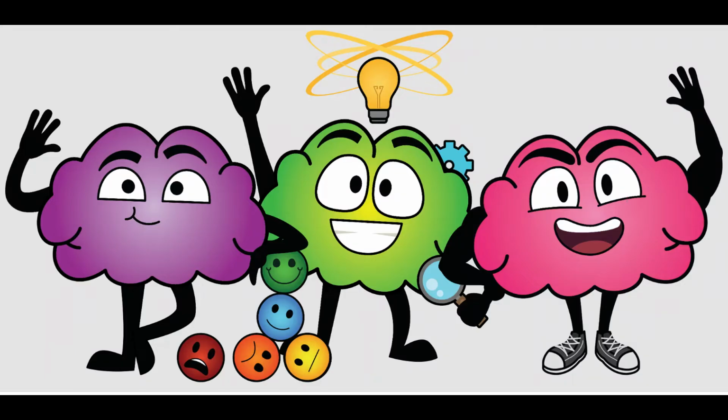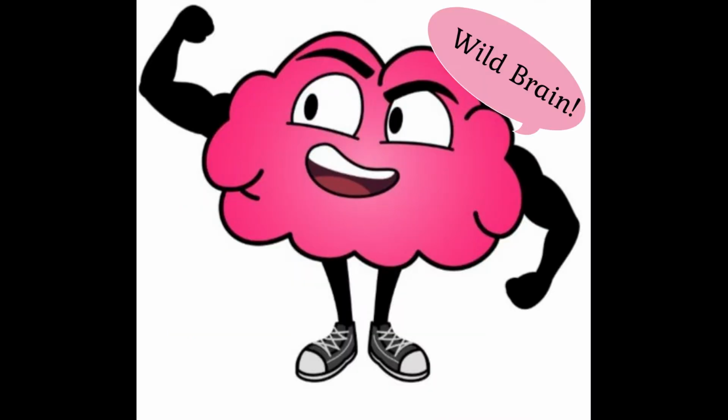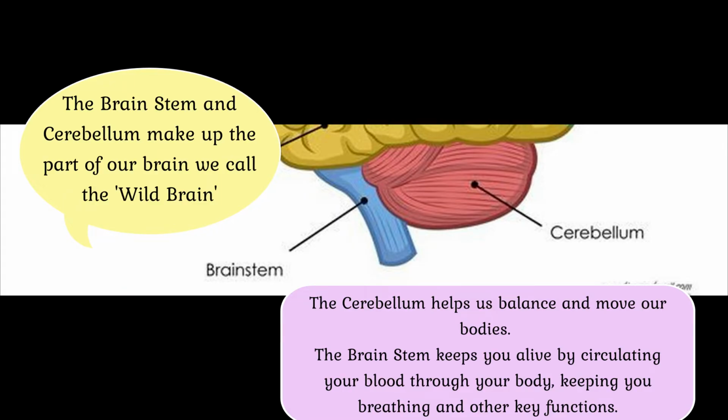This fortnight, we are focusing on one of our three brains. Can you tell me the name of our three brains from Reboot? Brain is split up into the three sections for our three Reboot brains. This fortnight, we're focusing on the wild brain. What do you already know about the wild brain? Share with your class. Have a look at what parts of the brain make up the wild brain.